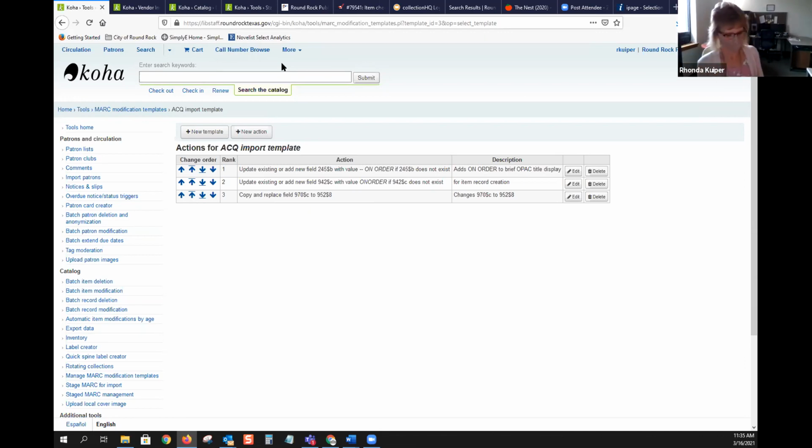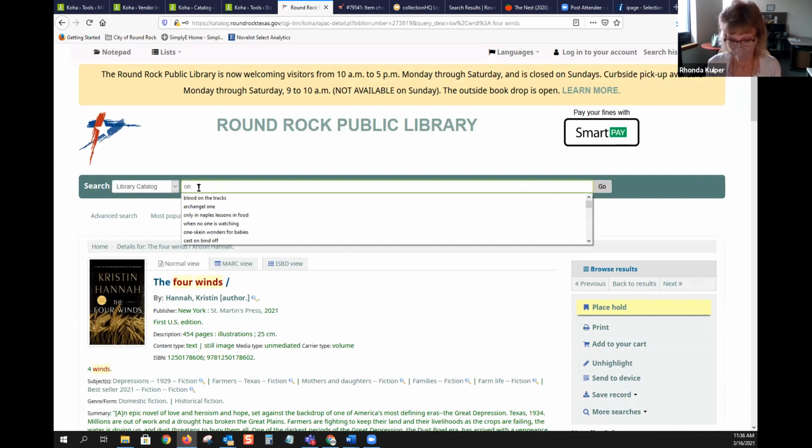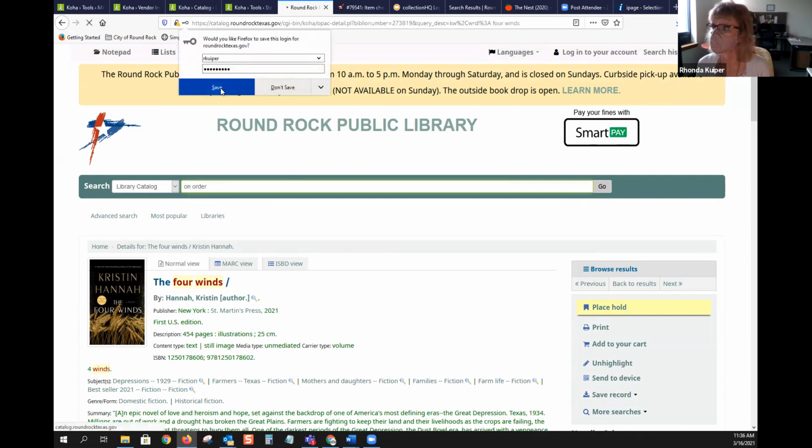You'll get my magic red book here. So our collection code. Okay, that's what that was. So it's moving the collection code into the collection code field. So this is the main thing that we have that adds that on order. So what that looks like in the OPAC is, oh Lord, I'm just going to search.